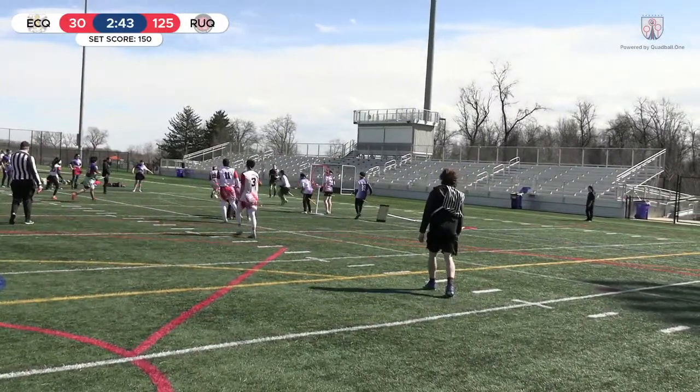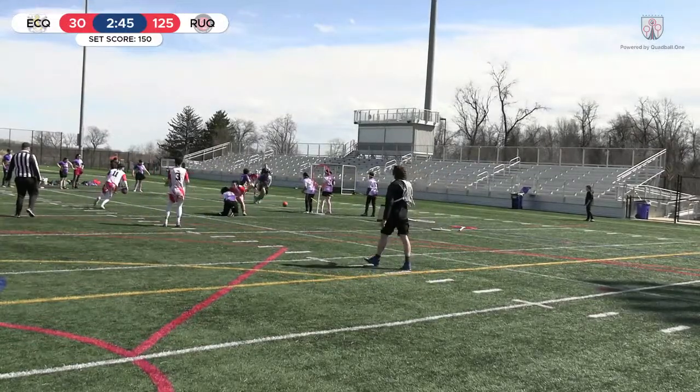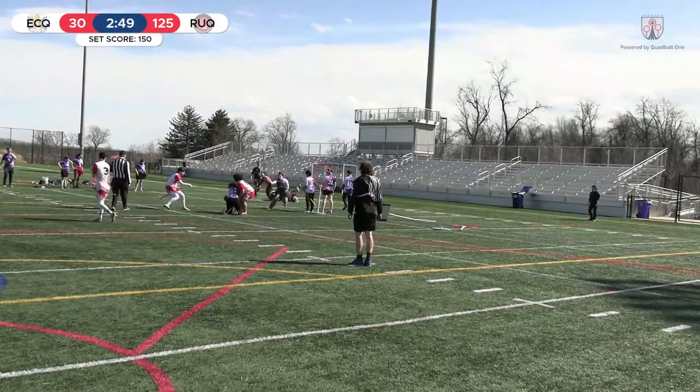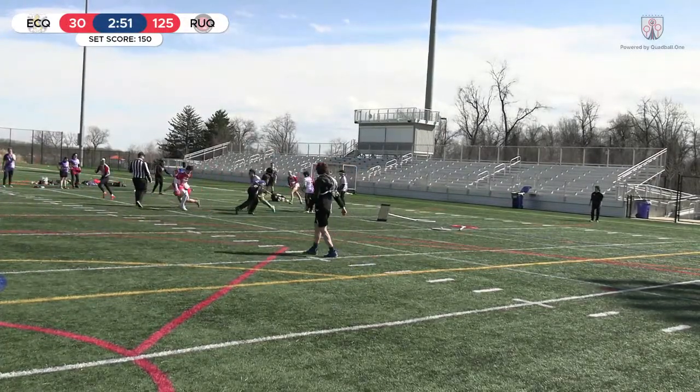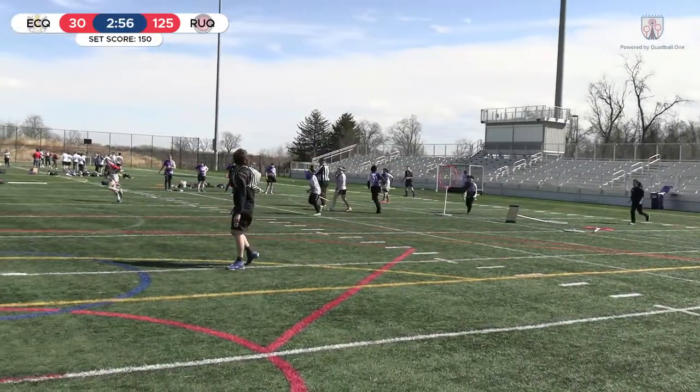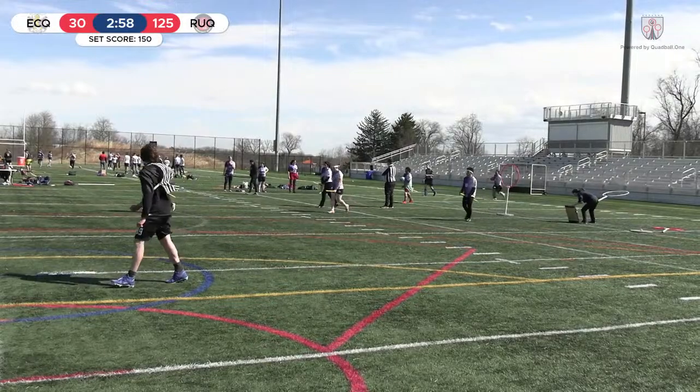This beat comes in. Turnover, that was an out of bounds on the boundary call there for the head referee. Some beats come in, but Rutgers is able to maintain control here. So since that 20-minute period, both teams are able to score.